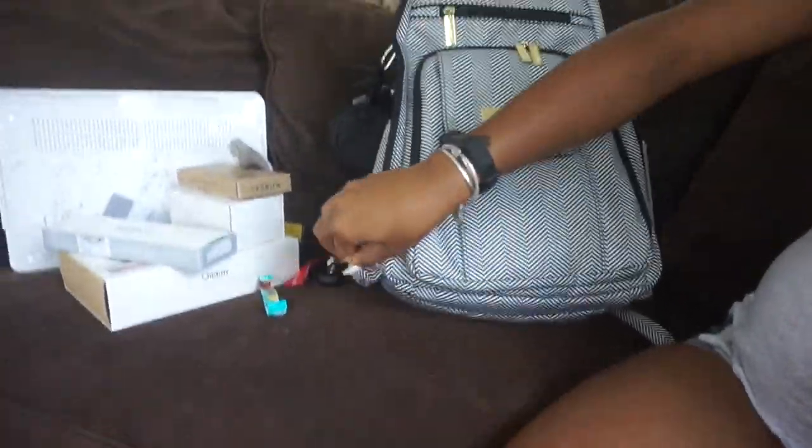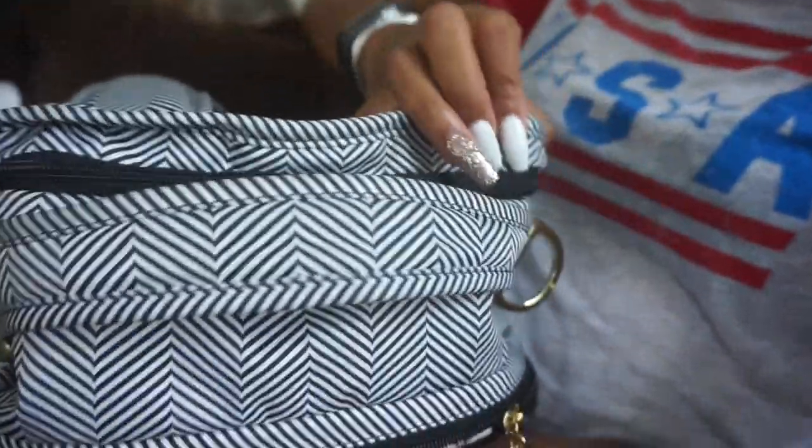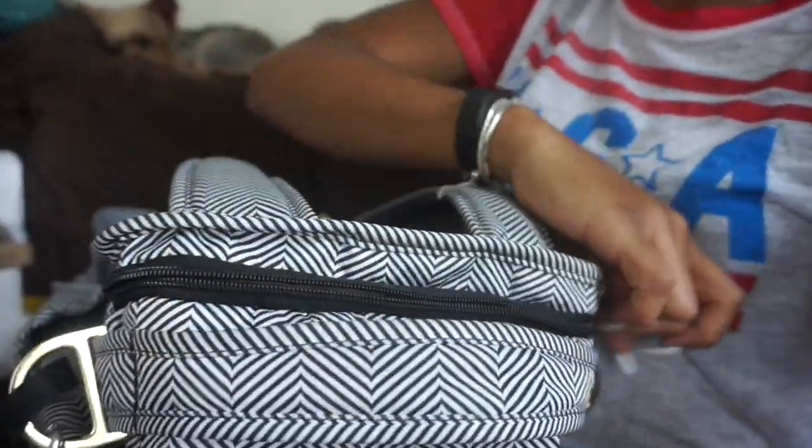Oh wait, no, I didn't show you guys the top. That was the main compartment in the BRB. And then there's also a zippered pouch here. Where's the zipper? This is at the very top towards the back. And it's a pretty good, decent size as well. If I could kind of show you guys that. And there I'll also just throw my phone or whatever I just have in my hand that I need to put away, I'll put it in there. On the sides you get two insulated pockets.